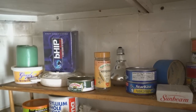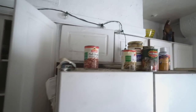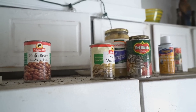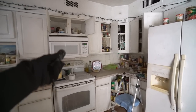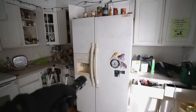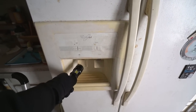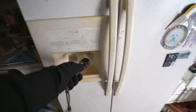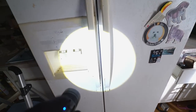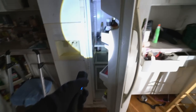Still got cans of tuna left behind. All this different canned stuff. Got some spices. Got some beans, mushrooms, tomatoes. Well, there is power in the home. Can make popcorn if you want, can turn on the stove. I'm curious if the refrigerator is running though. Actually, this thing has an ice machine. Let's see if it has ice. It's running. Let's see if it has anything. Oh, that's empty. Okay, other side.